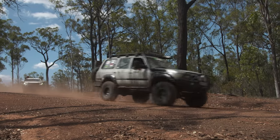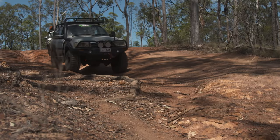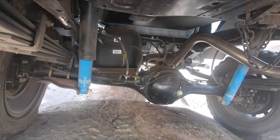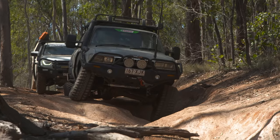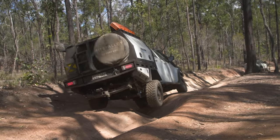Now, I mustn't have scared Nathan enough last time because, once again, he's decided to join me in the D-Max and keep an eye on my suspension's performance. Mate, I suggest you hang on because I'm feeling pretty sandy. Ooh, that's a... Whoa! Yep, that's the three wheels you're talking about.